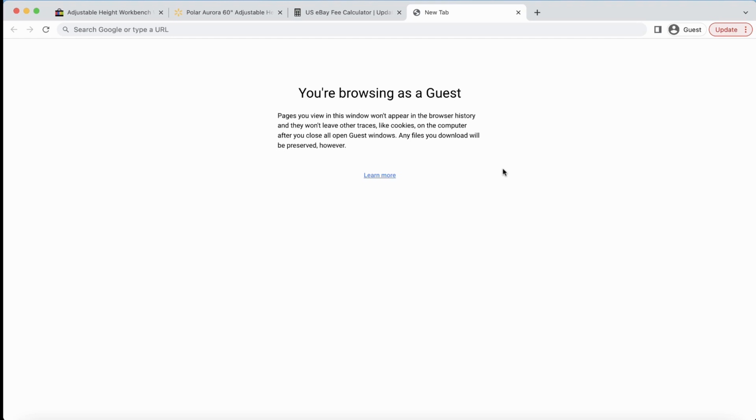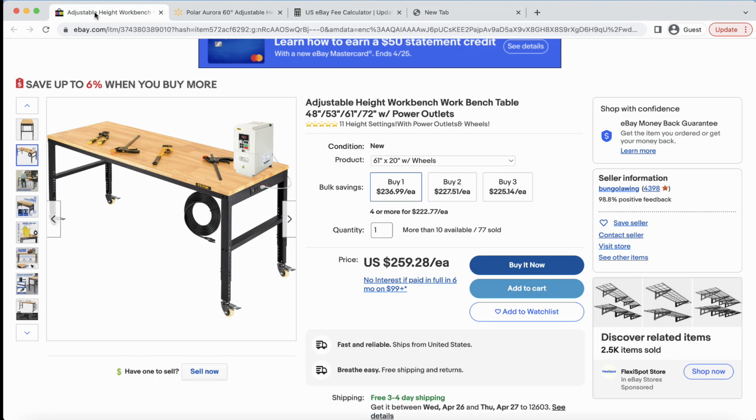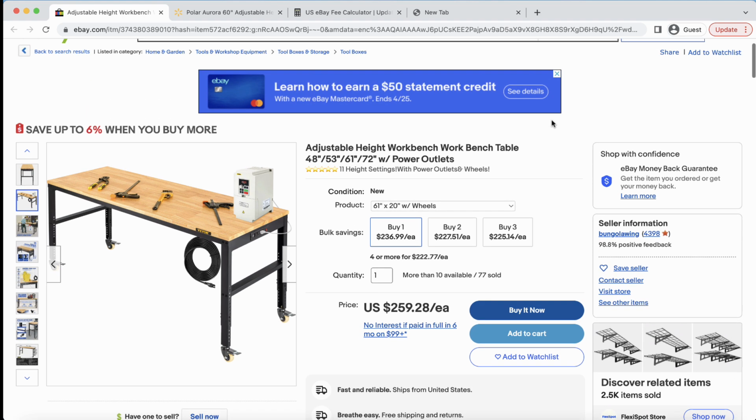Alright guys, so now I'm going to give you a step-by-step walkthrough of the whole scenario. Now the key, remember, is to look for higher priced items. Say after conducting product research, you found a product like a wooden tool workbench. You see other sellers selling it on eBay, you check it out, it has a good sales velocity, and say for example it's this product right here. Say you listed it for $259.28.